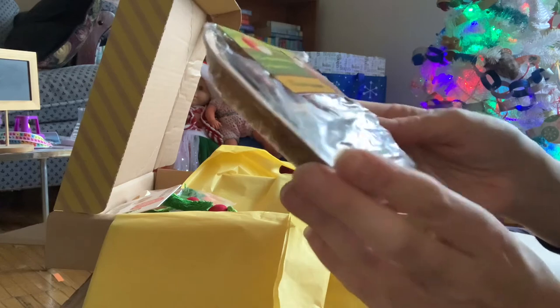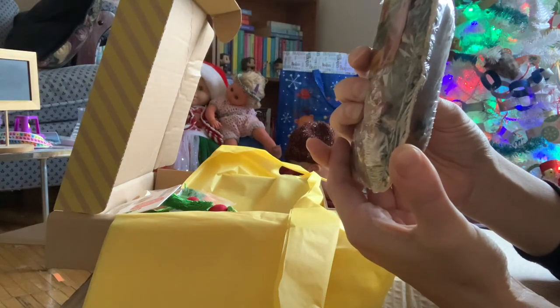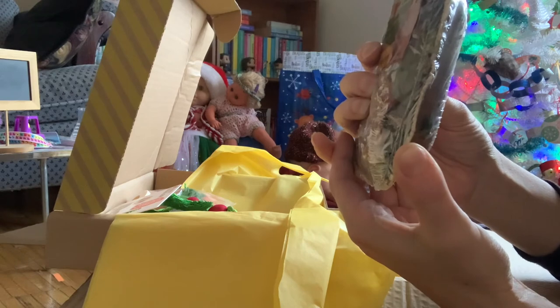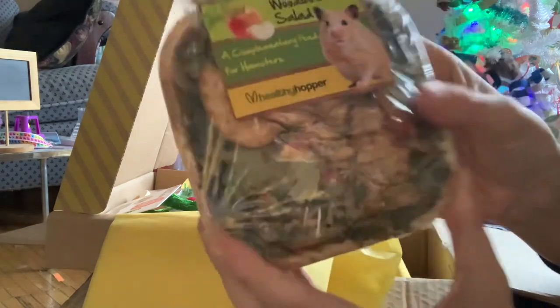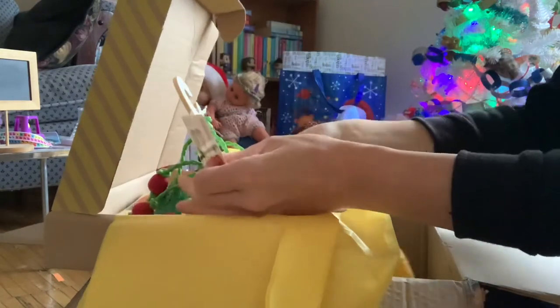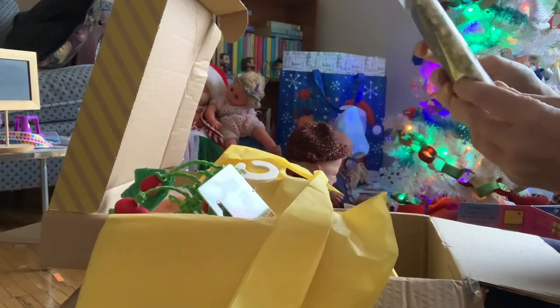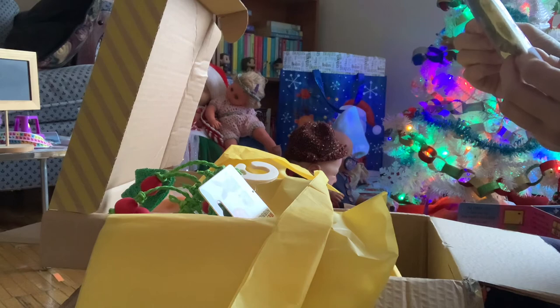a complimentary feed for hamsters. Oh, it looks like there's a bunch of nice fruits in there, huh? What does it have? Palm leaf paste, some kind of leaf, and dried apple. I see apple in there. Oh, this guy is so cute. Okay. And then we have, they had this last year. They gave something like this last year. Or maybe it's just the packaging is the same.